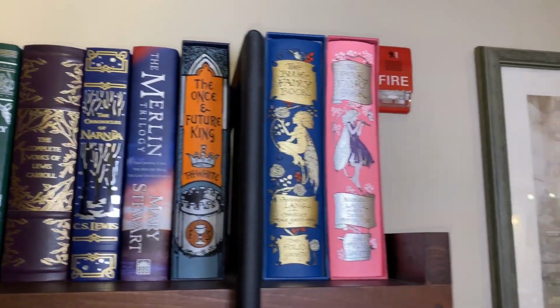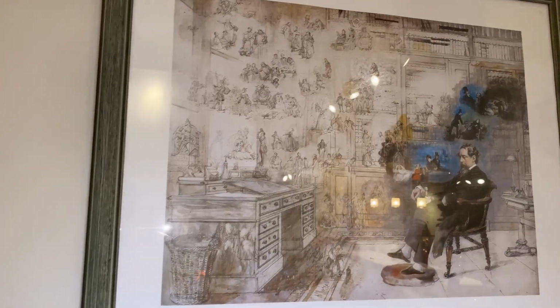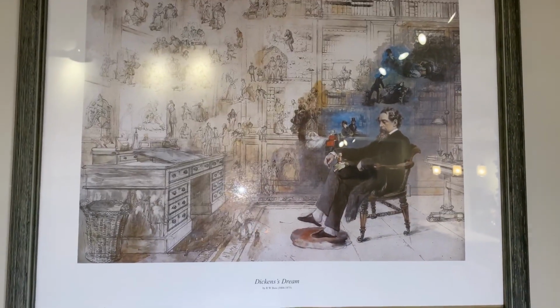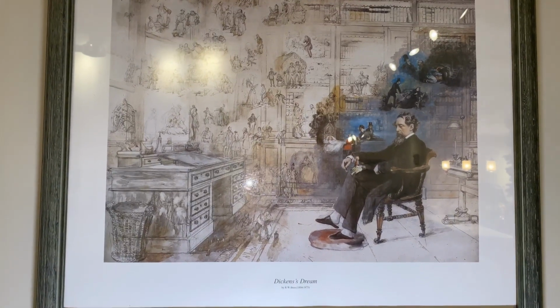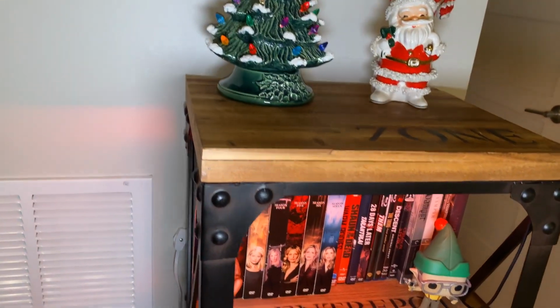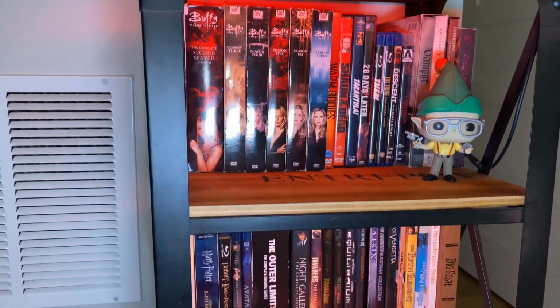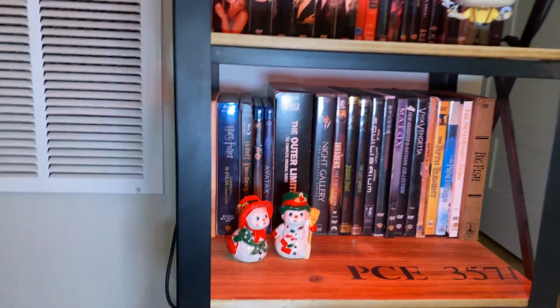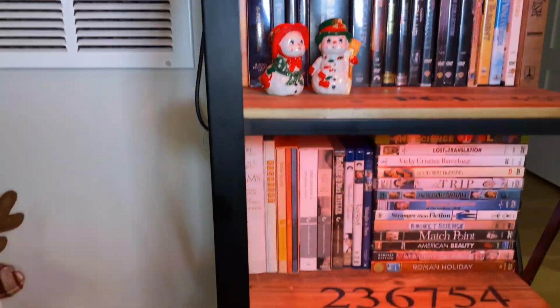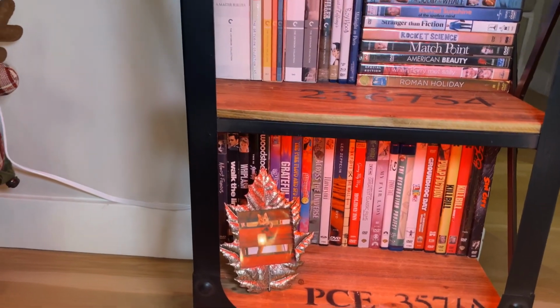Over here we have Dickens' Dream. This is one of my favorite prints. This is a reflection of Dickens's magisterial imagination, the way he's able to dream up characters. We've got our DVD collection with the Buffy the Vampire Slayer DVD set, our horror films, our favorite sci-fi, Harry Potter, Outer Limits, The Trip, Rushmore, Criterion Collection, all that good stuff over there with the DVDs.